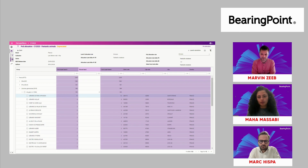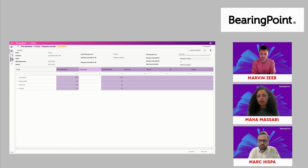in Saint-Étienne, France. Again, through this screen, you can modify the allocation rule easily, modify also easily the lookalike, add potentially other lookalikes, and relaunch the calculation. I will get your results in a few seconds.